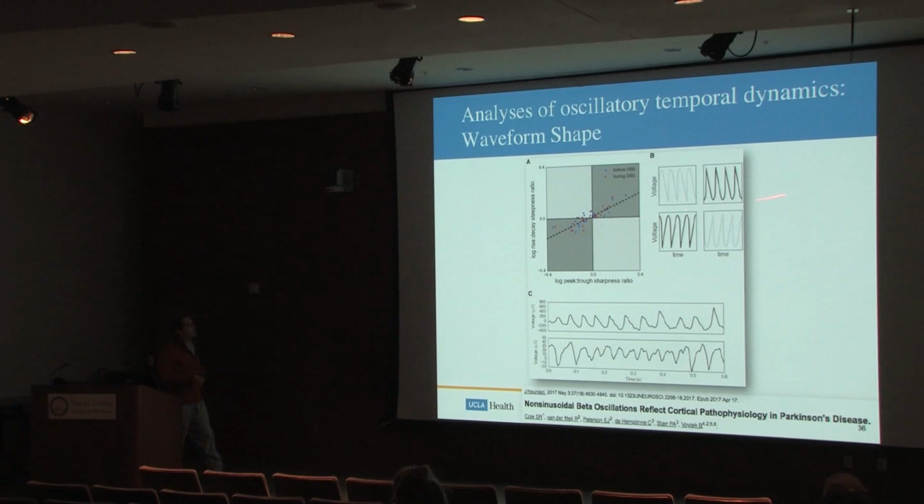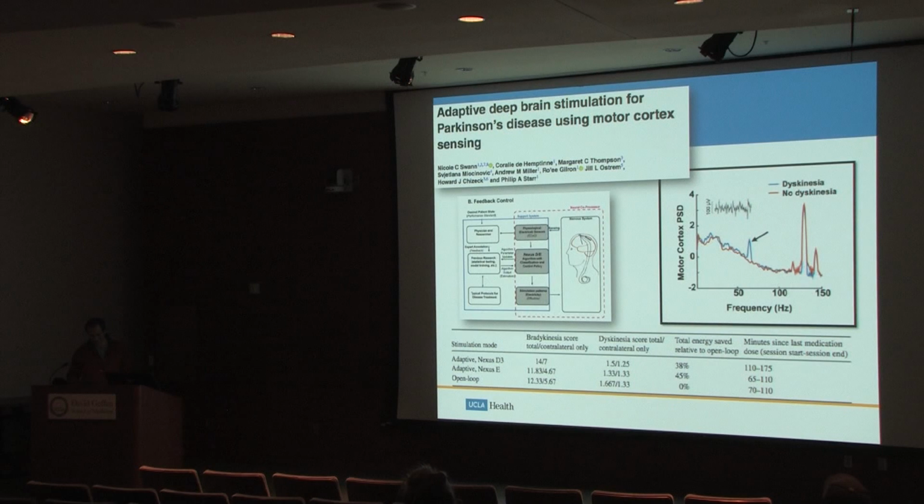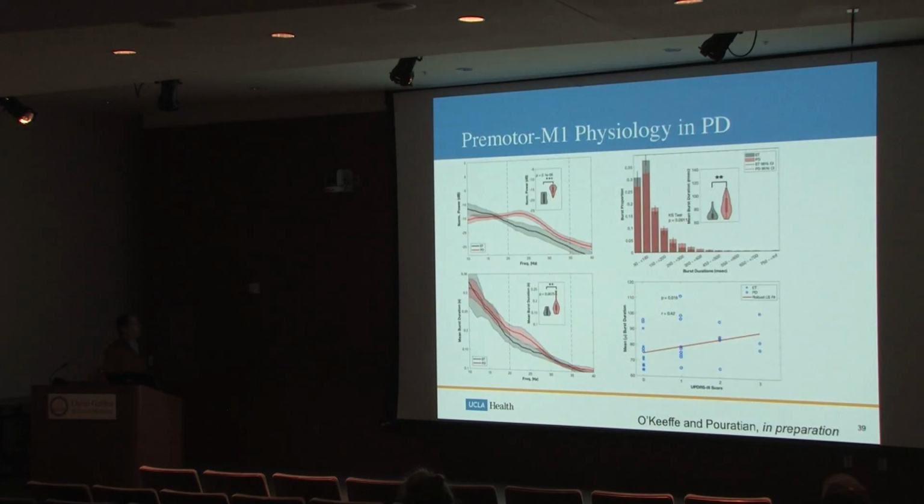The other thing you can do is look at the instantaneous waveform shape. So even though when we decompose our signals, we imagine these perfect sinusoidal waves that are extracted, the waves are actually not perfectly sinusoidal, and you can have different waveform shapes. And waveform shapes can change under different conditions. So for the sake of time, I'm not going to get too far into that, but I wanted to highlight that can be done. Slightly out of order. All right, so this is some work that one of my graduate students, Andrew O'Keefe, is working on, hopefully writing up soon.